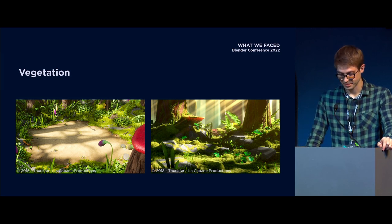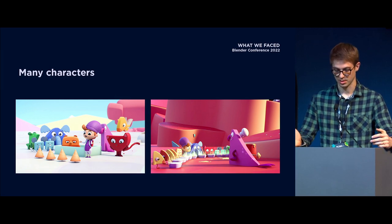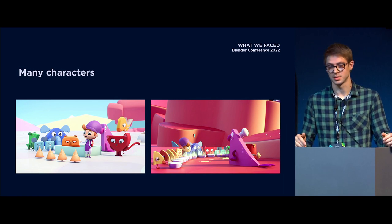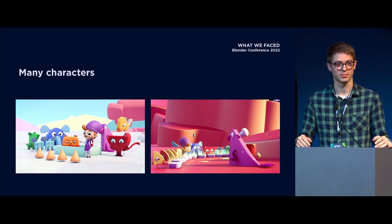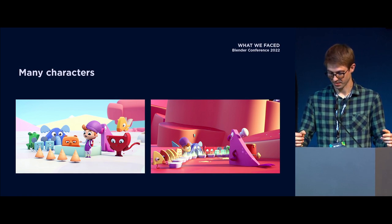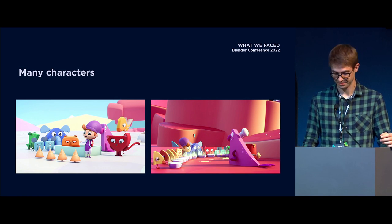And on the next show, which is Tangranimals here, you can see that the sets are much simpler and much lighter, but the challenge was more on the characters part. We often had a lot of characters animated on screen, and even if they have very simple geometrical shapes, this doesn't mean that the rigs are light. It was a struggle to give our animators responsive and light scenes with this many characters in it.